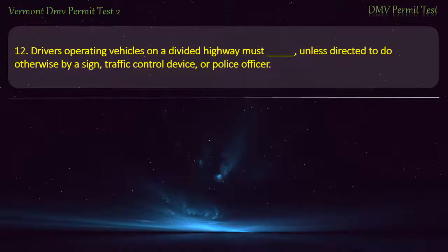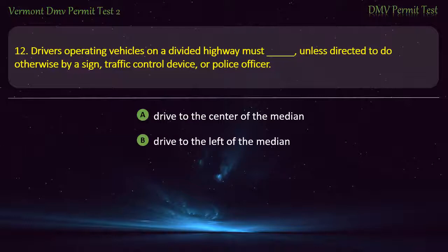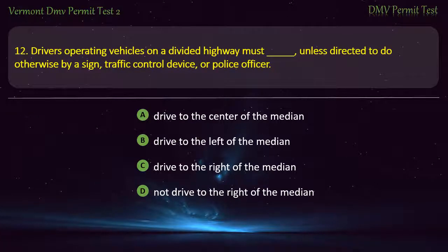Question 12. Drivers operating vehicles on a divided highway must, unless directed to do otherwise by a sign, traffic control device, or police officer, drive to the center of the median. Drive to the left of the median. Drive to the right of the median. Not drive to the right of the median. Answer. Drive to the right of the median.